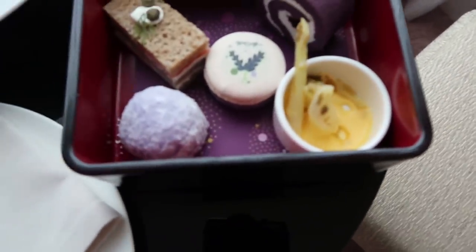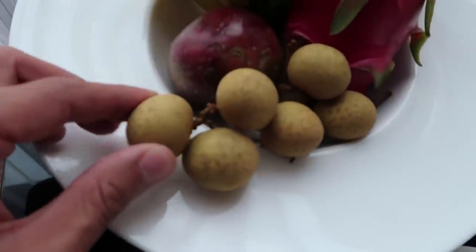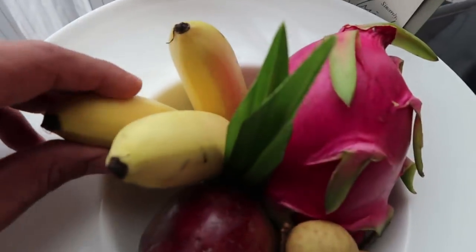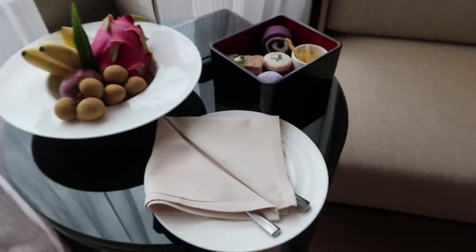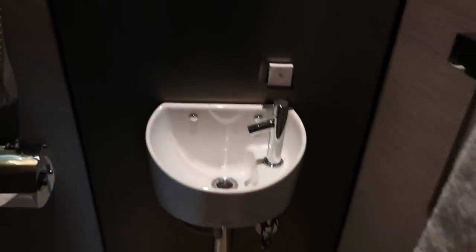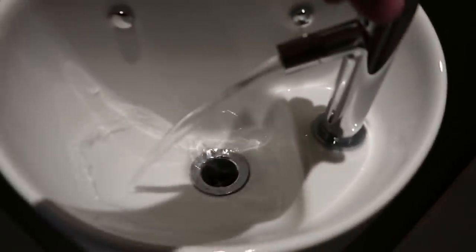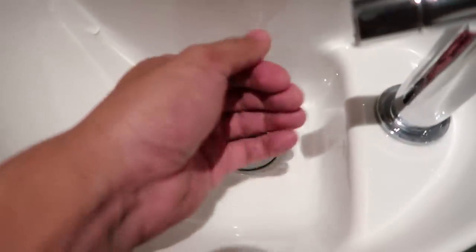Wow. Wow. This looks delicious. Look at this. We got lanzones, we got passion fruit, dragon fruit, baby bananas. Amazing. Seriously. Oh, wow. Look at this baby sink. Baby sink, doo doo doo doo doo doo. Oh, amazing. It's so small. I guess, yeah, if you're washing your hands, you don't need a huge sink.